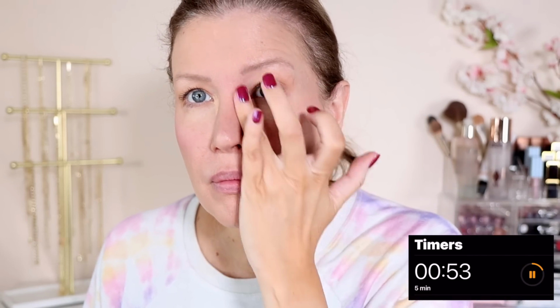And then I felt like I needed a little bit more coverage under my eyes, so I added more Minimalist. And now I'm just blending out some more. I find that the warmth from my fingers really helps to mesh the product with my skin and become seamless.